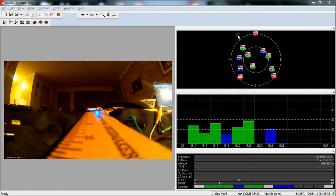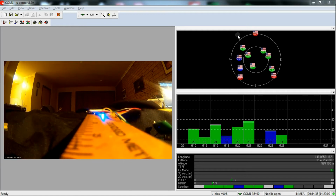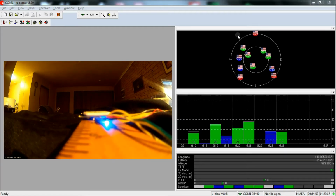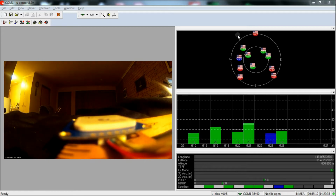Going to 20 centimetres. It looks like they might be dropping marginally. 15 centimetres. And I think they are going down. 10 centimetres. Definitely going down. 5 centimetres. So the best one's down almost to 20 now.